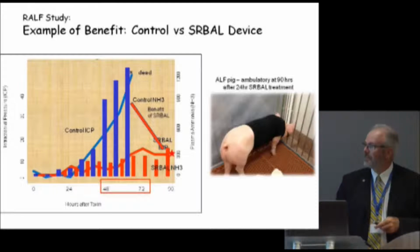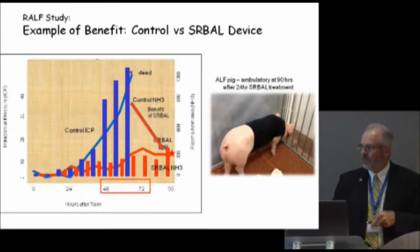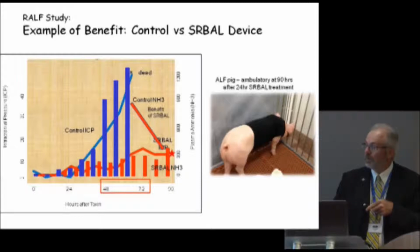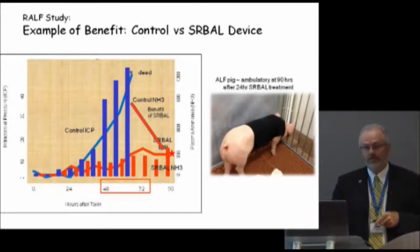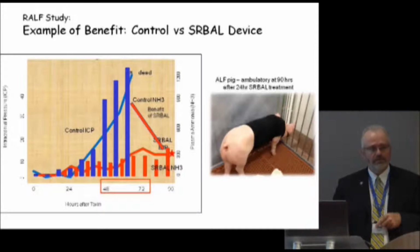So we're flowing at a very high rate with a very large number of cells in our albumin circuit. This is a typical control pig. They develop intracranial hypertension and herniate at roughly 65 to 70 hours on average. If you give a 24-hour treatment, you can correct the ICP. In the control group, the ammonia rises; in the treated group, the ammonia is stabilized. This is very reproducible, and that's the benefit of the treatment. The proof is in the pudding. This is a pig up walking around at 90 hours after the BAL treatment and this toxic dose of drug.